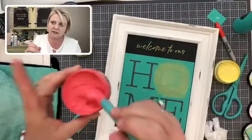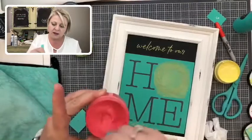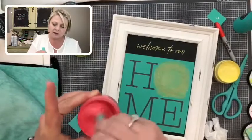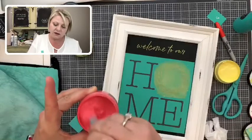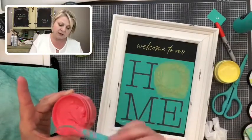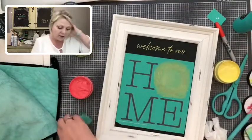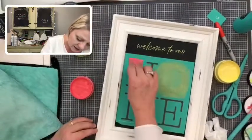You can see that it's still quite clumpy, but I think I'll be able to work it. They're dissolving and it's becoming very smooth. So I think I'll be able to work this. It doesn't have to be perfect. I'm going to put this down on my lid and I'm going to grab this next squeegee.